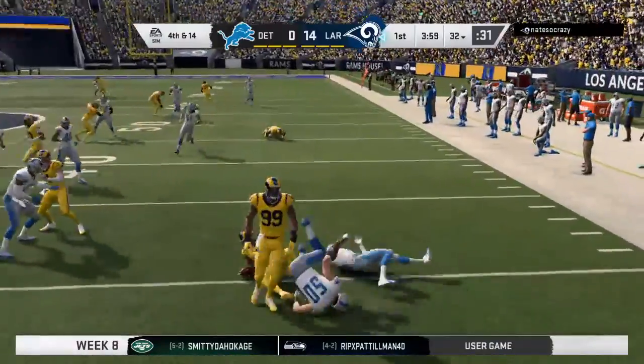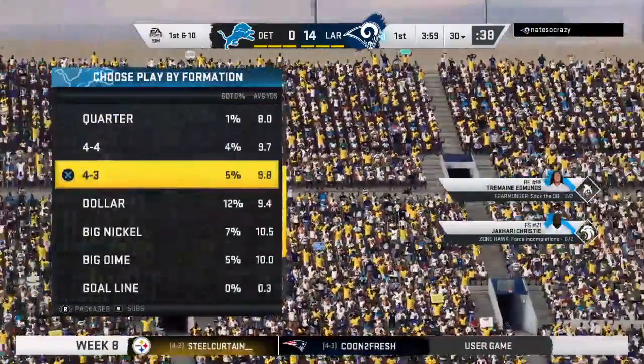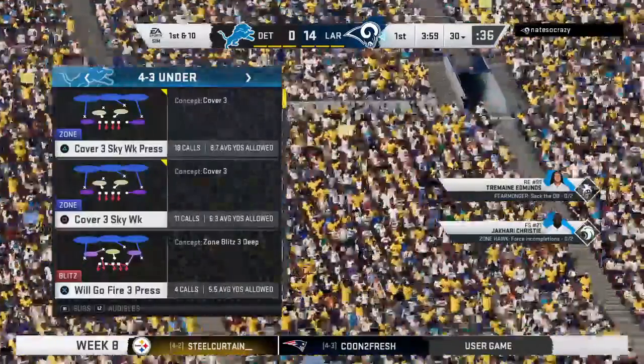Take it in at the 22. At their own 30-yard line.